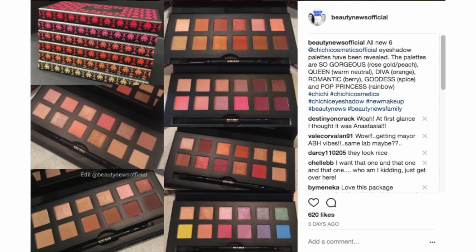So there's 6 palettes that are coming out, and there's an orange one. There's like a berry pink one. There's, I think they call it a spice sort of coloured one. Yeah. A rosy nude, and a rainbow. And everyone is like, these all look the same except for the rainbow. Except the rainbow one. I agree. That rainbow one's actually quite smart. I like the rainbow one. It's got the half shimmers and half mattes. And they're not like unwearable colours. You can definitely work them into your looks. I think it's a smart palette and it's good for people.